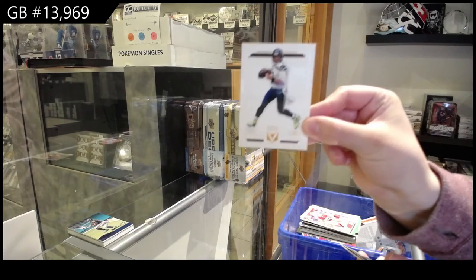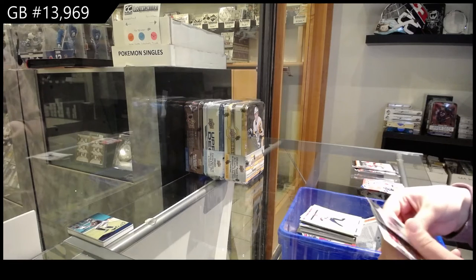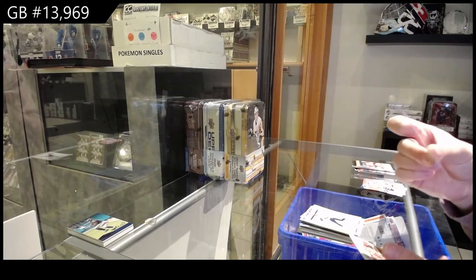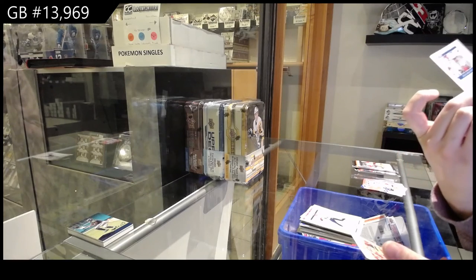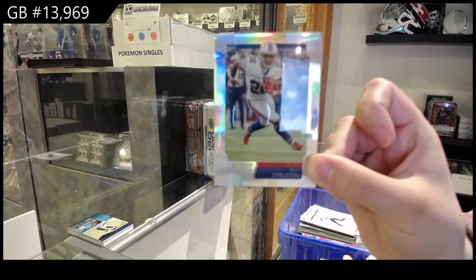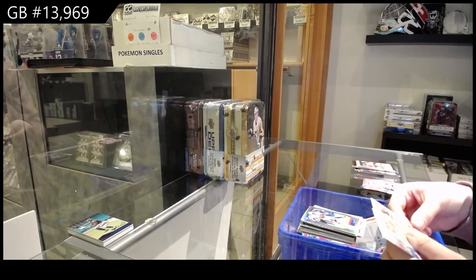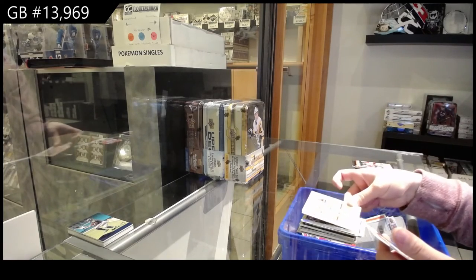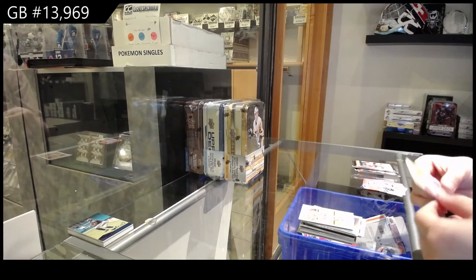Russell Wilson for the Seahawks. A score rainbow rookie of Devin Singletary for the Buffalo Bills. Studio of Patrick Mahomes II for Kansas, and a rookie of Will Grier for Carolina.